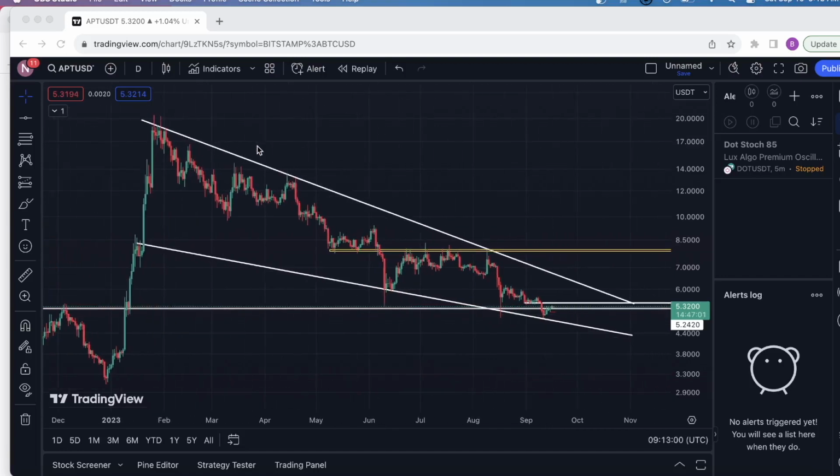And yeah, I'll just get into the analysis. So Aptos, honestly, there's nothing too exciting about this. It's taken the form of a falling wedge. This is typically a bullish reversal pattern.